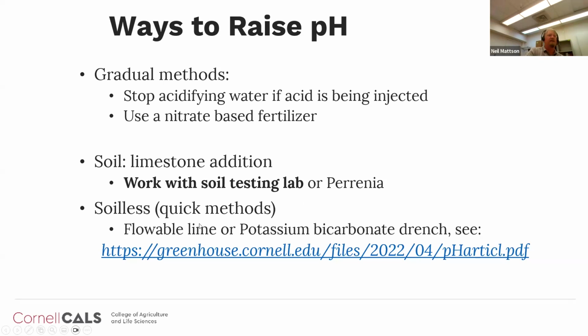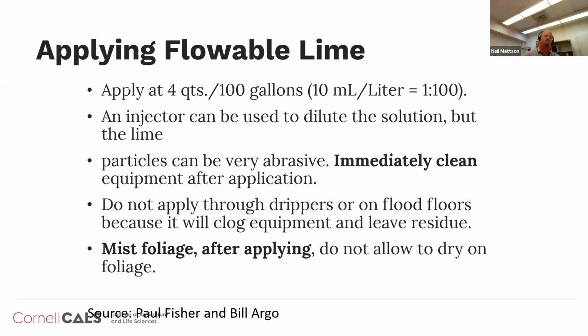And then if you're a soilless grower, there are methods where you can add flowable lime or potassium bicarbonate. So those are bases, and you can apply those products through the fertilizer injector to raise the pH in a fairly quick fashion.